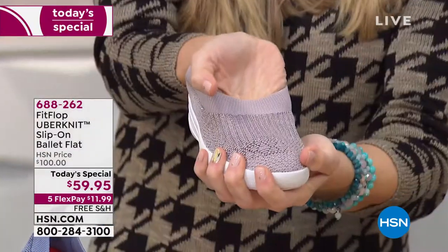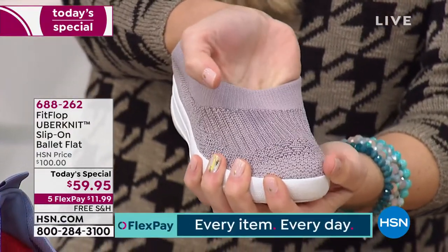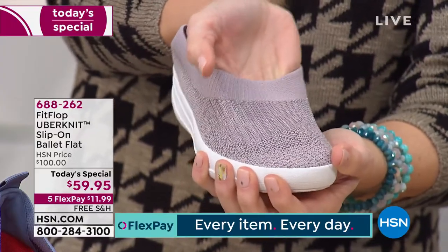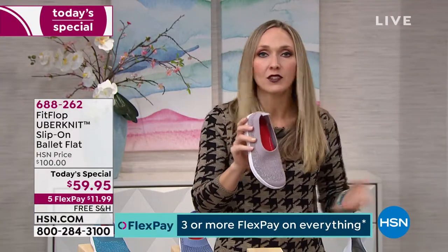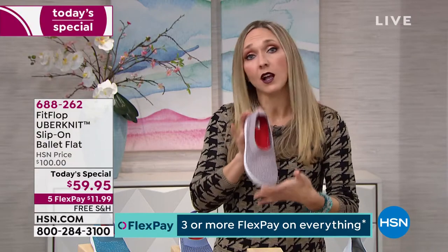And then you can see when I wiggle my fingers, that Uber knit, that mixed nylon upper, that is the magic right there, and the sole. But this will meld to your foot. So if you have a corn, a bunion, or any type of toe issue, or you had mentioned that sometimes your feet can be shaped differently, this is your one-stop shop for you. It's going to feel like a custom-made shoe.